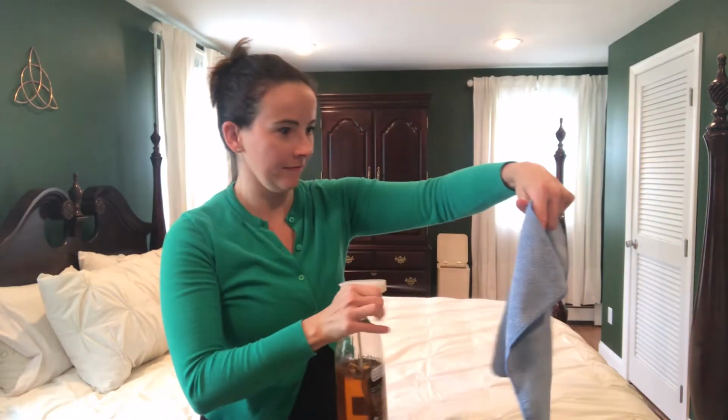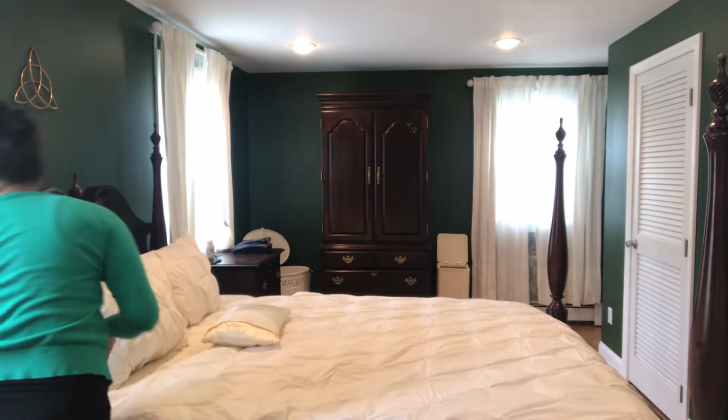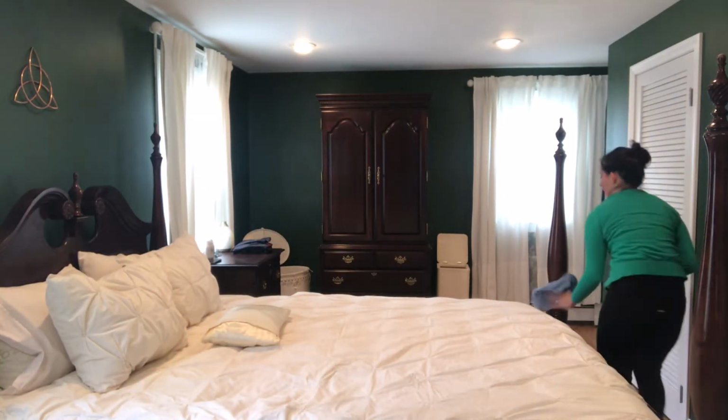Since I was in the bedroom, I just went ahead and dusted the wood furniture in there because I didn't want to forget, since it was so disgusting like I showed you earlier. I wanted to make sure that got done today.